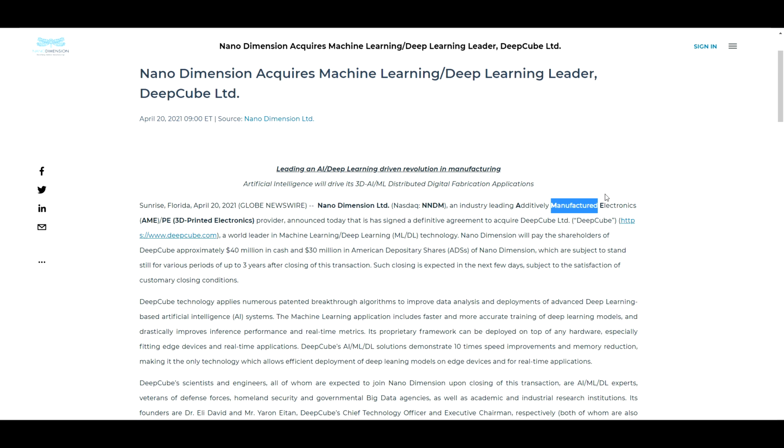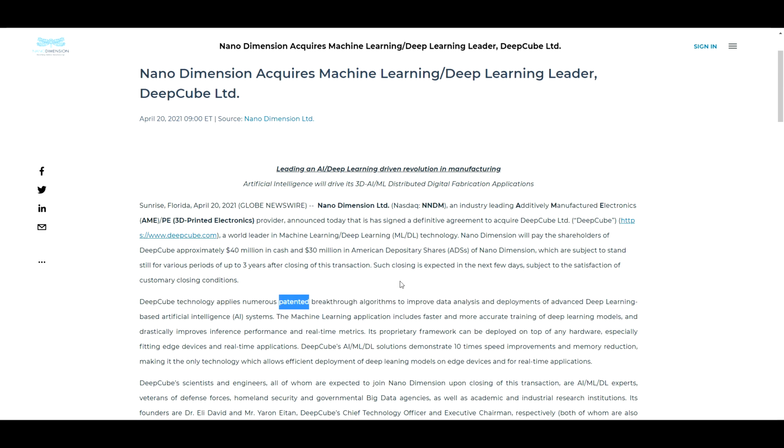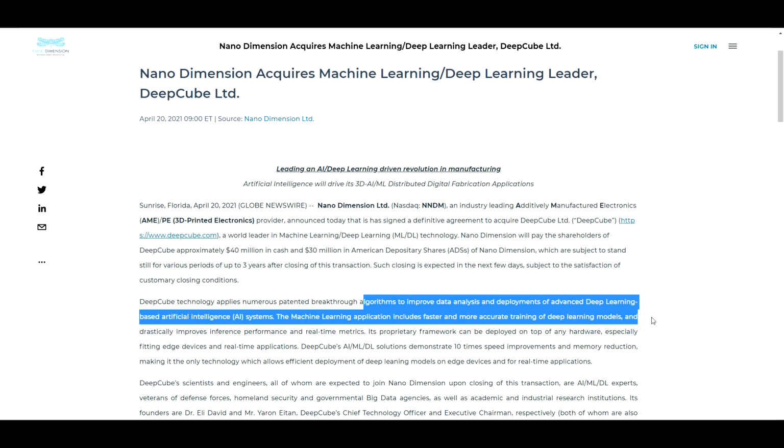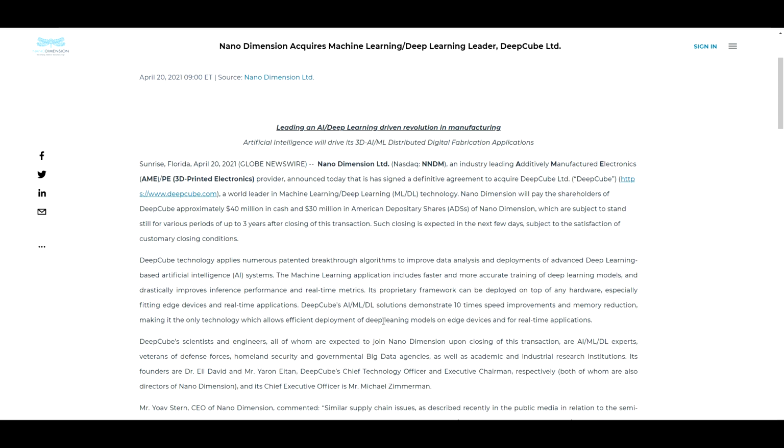Manufacturing, see, this is related to Nano Dimensions. They like doing 3D printing. So manufacturing helps with machine learning. You're able to predict what people want before they want it. Next level. DeepCube technology applies numerous patented breakthrough algorithms. Patented is a key word. It's good for long-term growth. Algorithms to improve data analysis and deployments of advanced deep learning based artificial intelligence systems, and drastically improve inference, prediction, performance, and real-time metrics. Boom. It helps you in the present and future. Its proprietary framework can be deployed on top of any hardware, especially fitting edge devices and real-time applications.